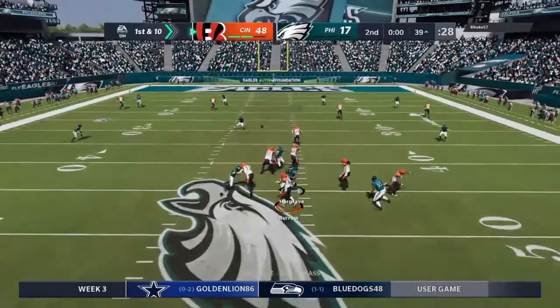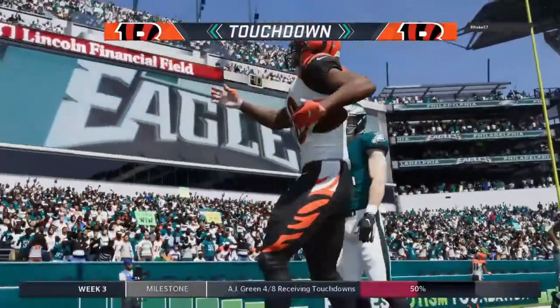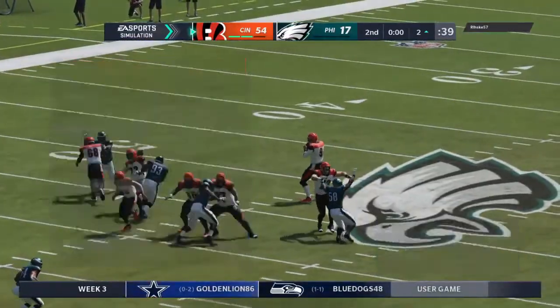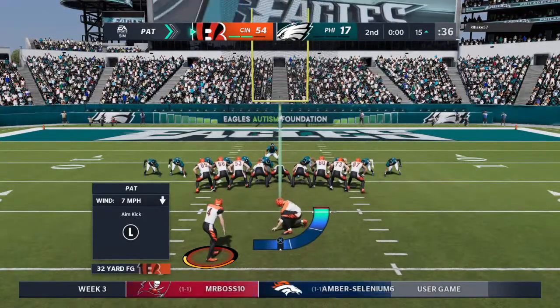Final play of the half for Burrow and company. He's going to air it out deep for Green. And with a clock reading zeros, he is into the end zone. What an exclamation mark to the end of this second quarter. Indeed. Randy Bullock. And they extend their lead, a little added cushion into the lockers.